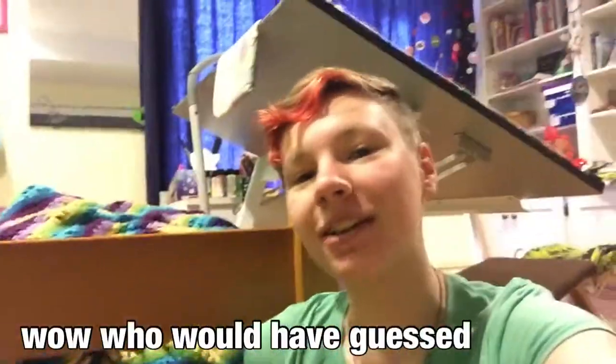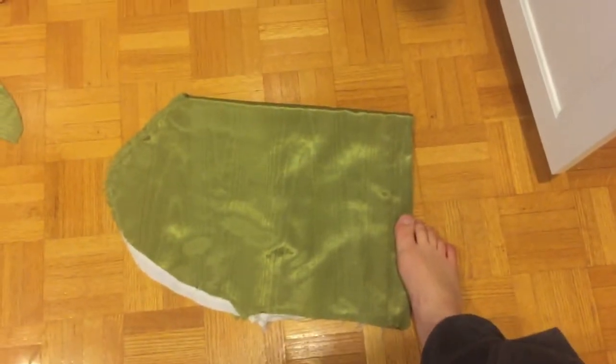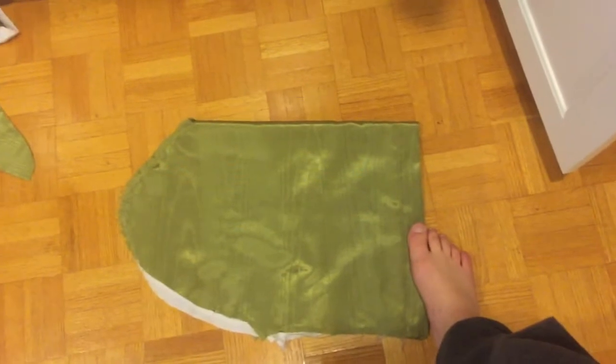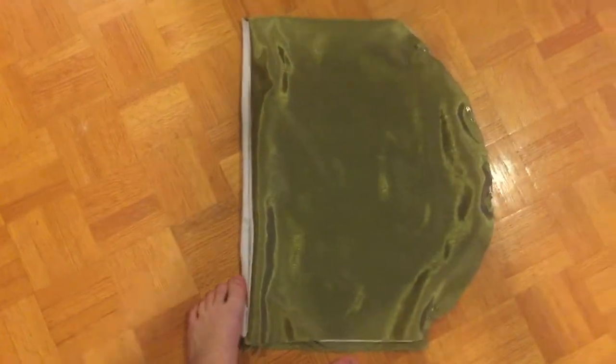1 week and 1 haircut later, I'm annoyed with myself, but I have an idea. So my main issue with the old hood, that opening here where my head went, was too small, and it made it look kind of like a box, and it wasn't good. And then the rest of it was just too long, so it looked like I had a massive bag on the back of my head. It wasn't cute. So, in an attempt to remedy that, the new hood has a much longer, much larger opening here, and it's much narrower.